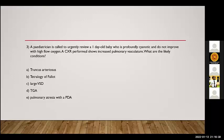Now, chest X-ray performed shows increased pulmonary vasculature means there is a high pulmonary blood flow. We call it pulmonary congestion. So there are the cyanotic heart diseases. We divide them into two groups. Cyanotic heart disease with high pulmonary vasculature or pulmonary congestion. The second group is cyanotic heart disease with low pulmonary vasculature or pulmonary oligemia.